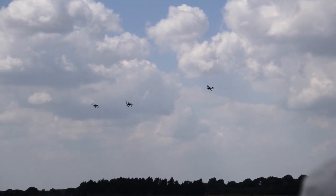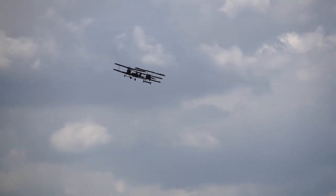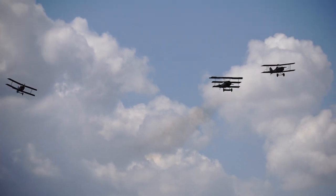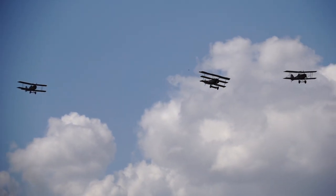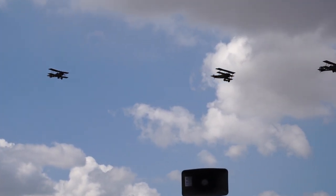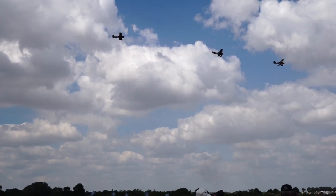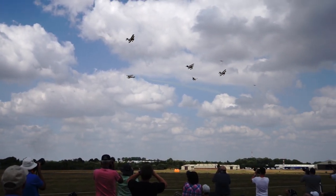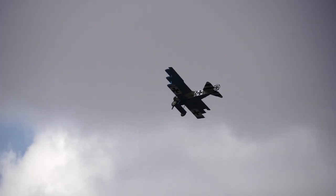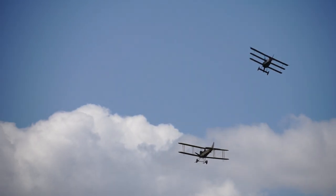The BE-2C, which is the aircraft now trailing smoke off to the right as it runs in. BE stood for Blériot Experimental. It was designed by Geoffrey de Havilland and first built by the Royal Aircraft Factory in 1912. Here's the airborne correction of artillery fire to make it more accurate. And BE-2A and B models were deployed early on to France in 1914. And it was in a BE-2.